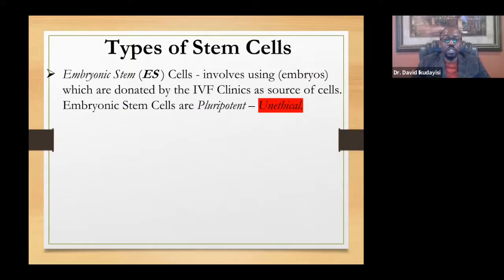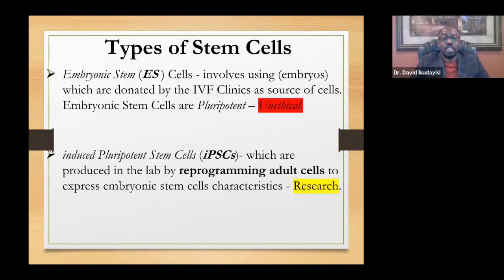I will start with embryonic stem cells. This has some controversial issues. Why? Because it involves the use of embryos, which are potential human beings, and most of the embryos are donated by the IVF clinics. So some religious groups are against it, some countries are against it, because you are using potential human beings.